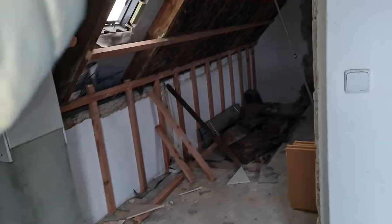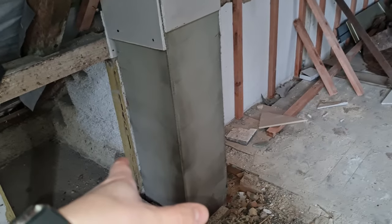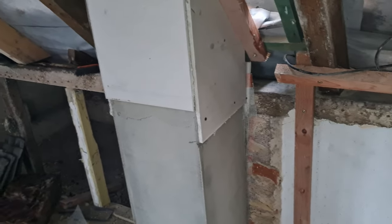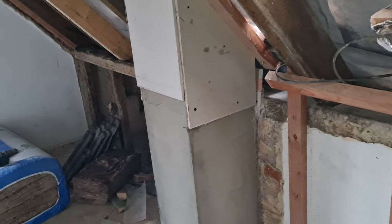So this wall, if you remember, there was a wall because there was a door. This wall was taken down, the chimney was taken out, and a new chimney was built. I hope that it will be better for the draft, because we have some issues with the stove. When it's cold, the chimney had terrible draft, so it took some time to get the fire going properly.